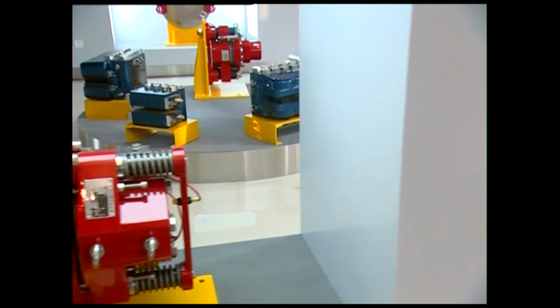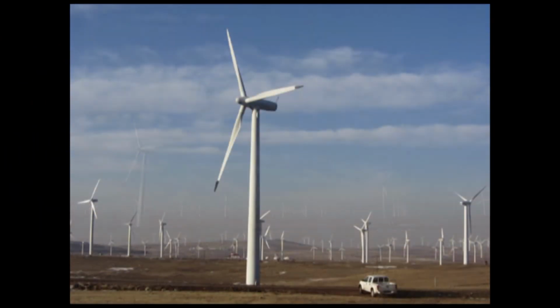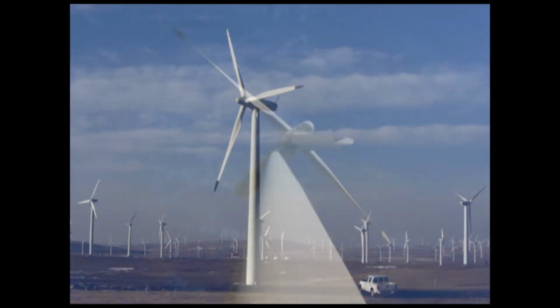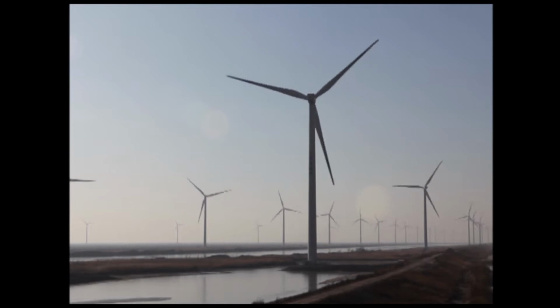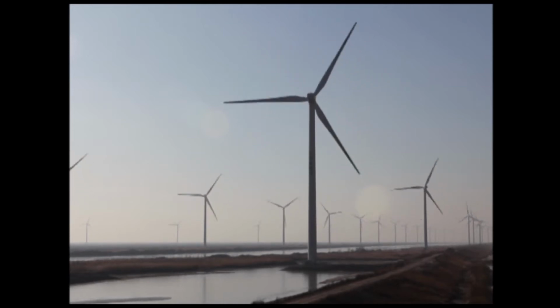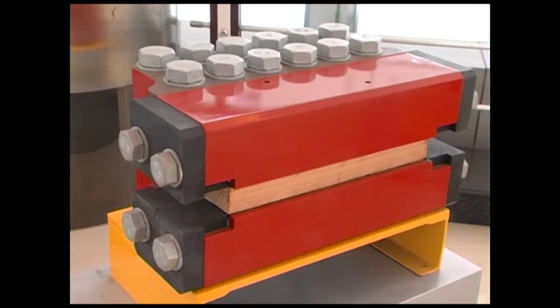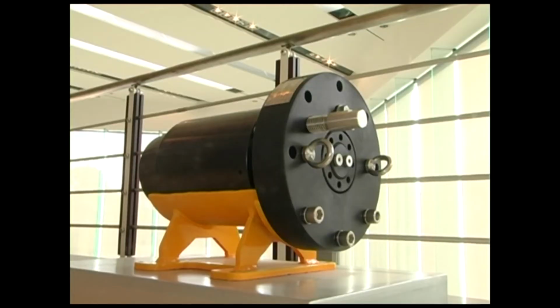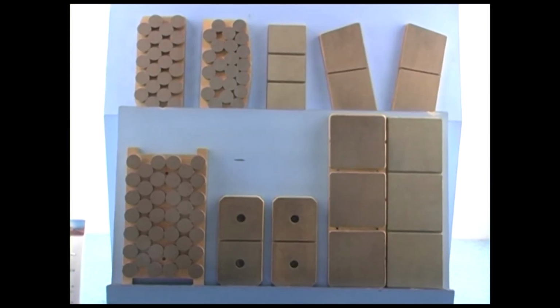In the field of wind power, Huawu has developed and produced all kinds of wind turbine brakes many years, and the production line has been covering the wind turbine from 100 kilowatts to 6 megawatts, such as rotor brake, yaw brake, hydraulic lock pin, hydraulic control unit, and brake linings, etc.